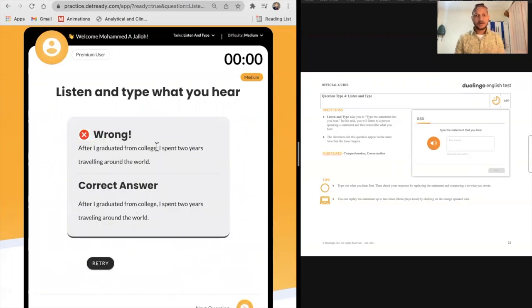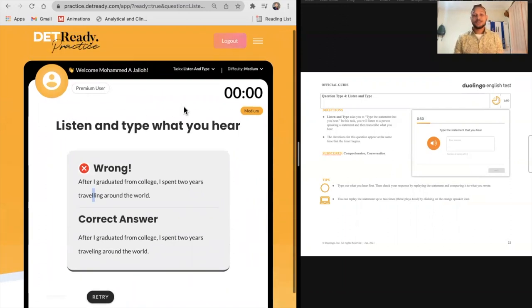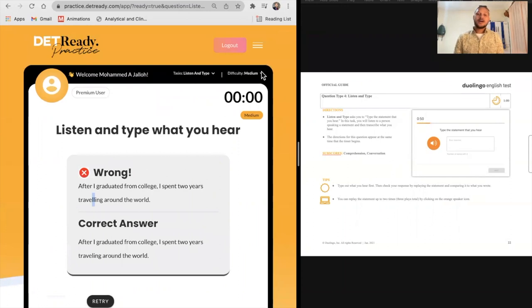After I graduated from college, I spent 2 years traveling around the world. Traveling has 2 L's. I put 1 L. See? So that's why I got it wrong. So it's very, very efficient, and yeah, but I've got it right. But I didn't. So it's very, very important to use these websites.